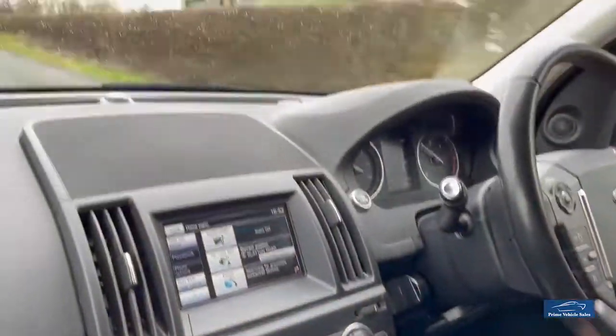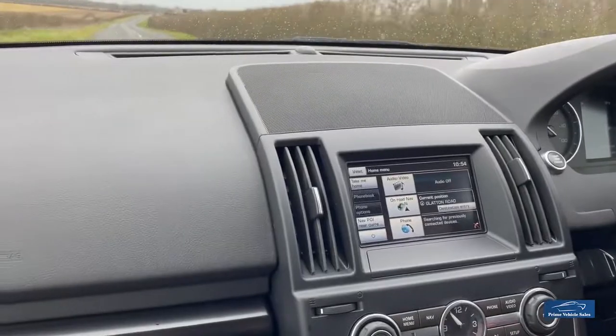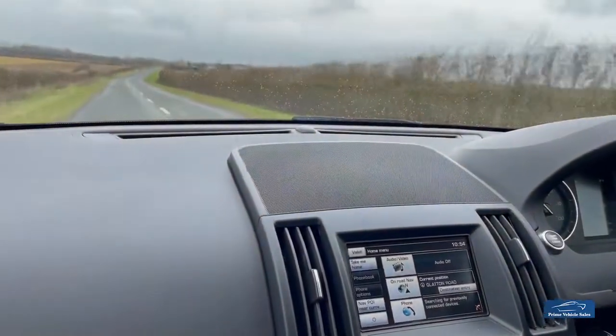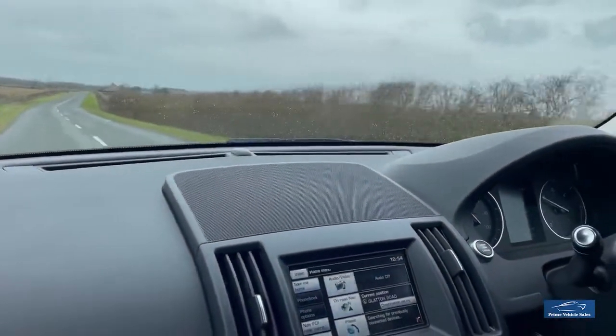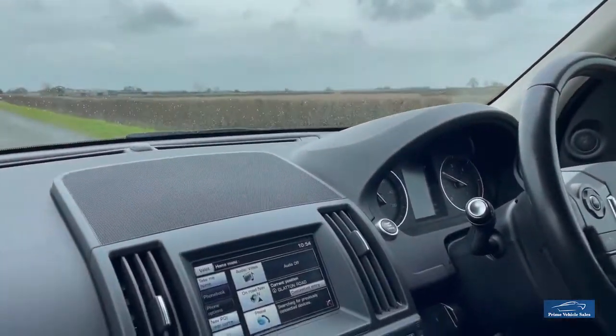Just giving it a run up the road, see how it drives. Drives really well. Nice and smooth, nice and tight, comfortable. Track's nice and true, brakes are good. It's got all nice matching Continental tyres all round on it.